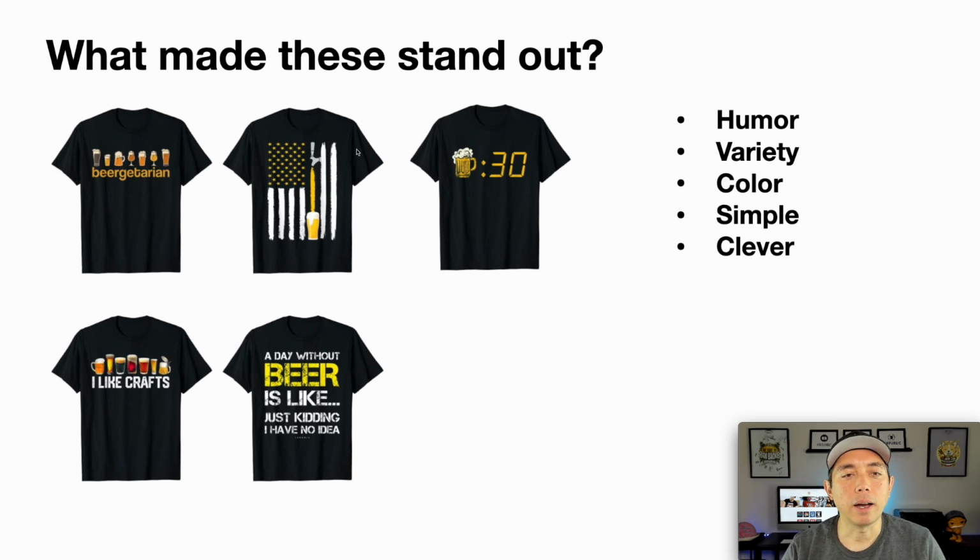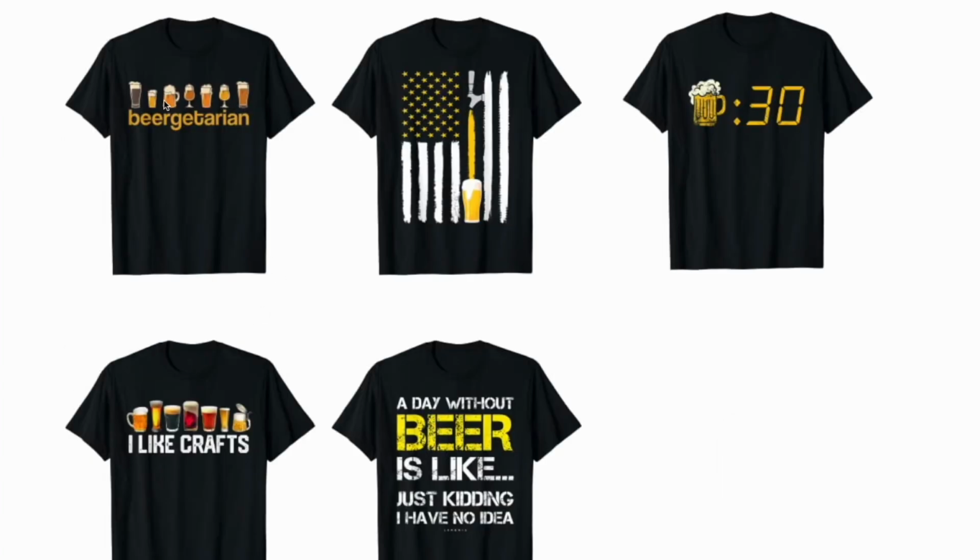And I studied these and I looked, and a lot of these have humor. Of course, we typed in funny beer t-shirt, so of course these will be a little funny. They have humor, right? It's something that makes me want to buy it. They all have a little bit of variety. Some of them had more variety than others. You can see these two right here I really loved because they had lots of different beers on them.